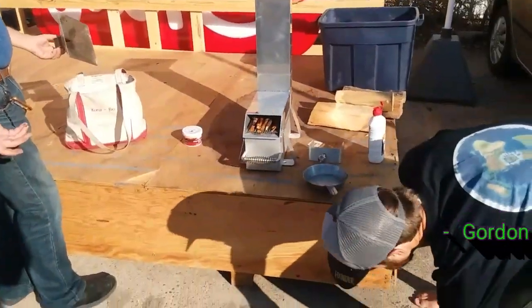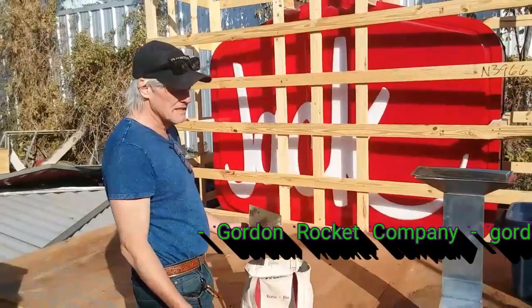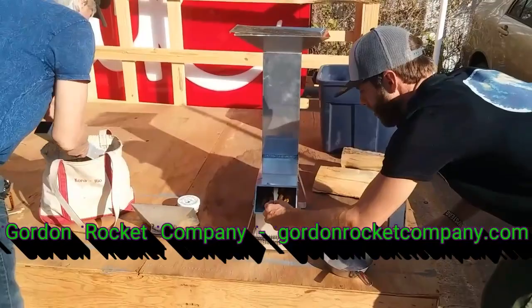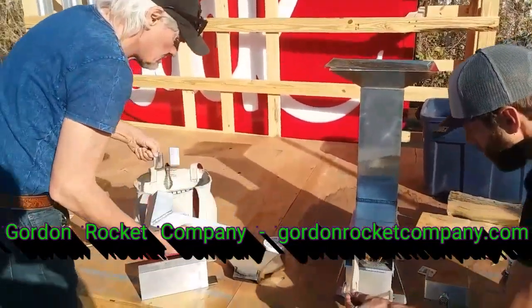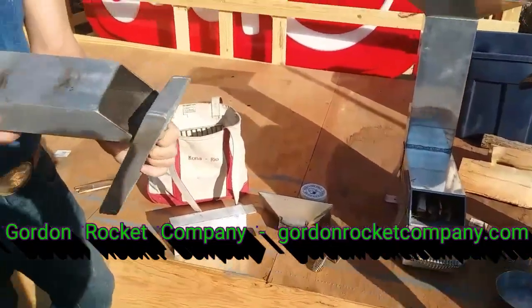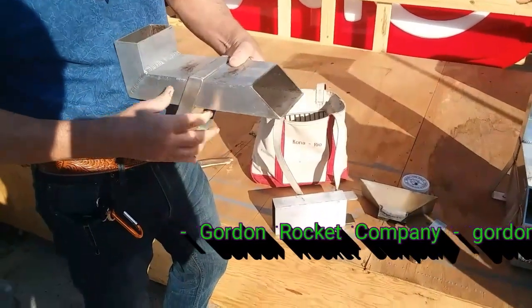Where's the fire going to go if there's a problem? If it's contained, it is a contained fire. David Gordon's rocket burner, rocket stove. This is my latest invention, where these legs go on here. Oh, nice, a little support.